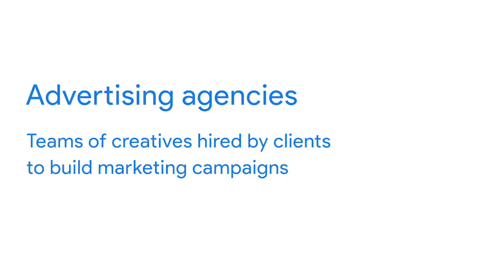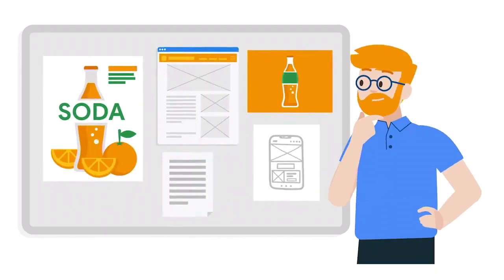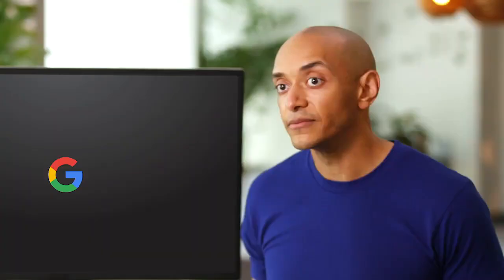Advertising agencies are teams of creatives hired by clients to build marketing campaigns. For example, a beverage company might hire an ad agency to create a campaign for a new soda. As a UX designer, you might be responsible for developing wireframes and designs for digital products for the new campaign. You may also do work that's outside of the usual UX design tasks, like graphic design or writing.